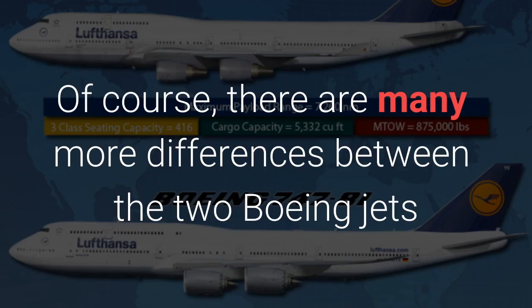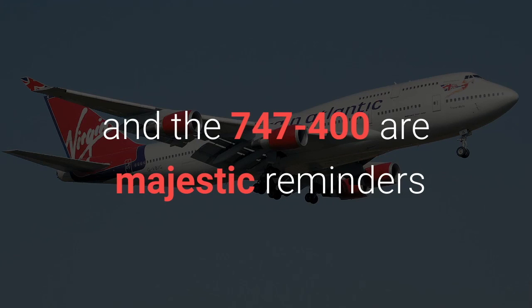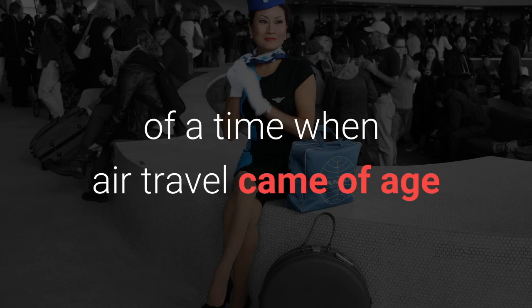Of course, there are many more differences between the two Boeing jets. Both the 747-8 and the 747-400 are majestic reminders of a time when air travel came of age.